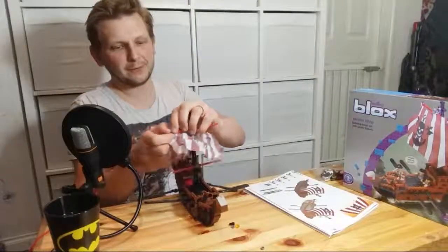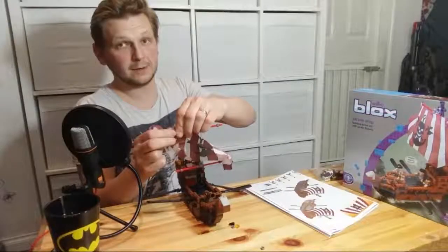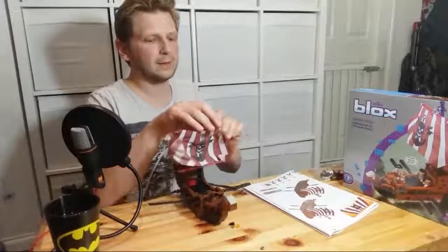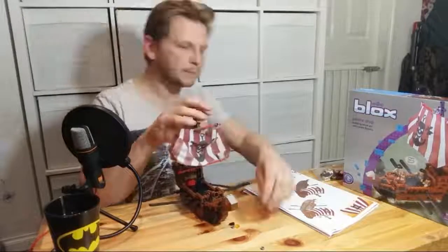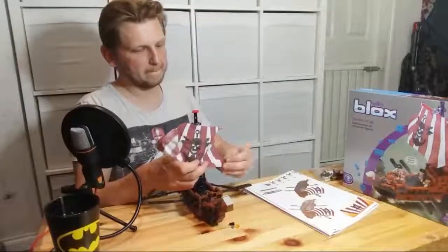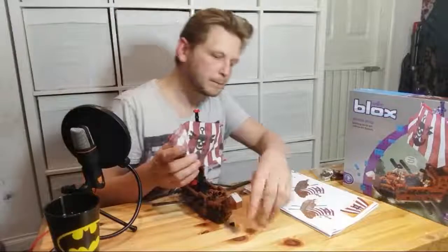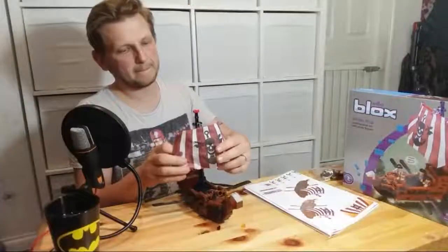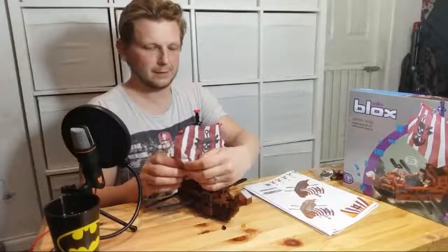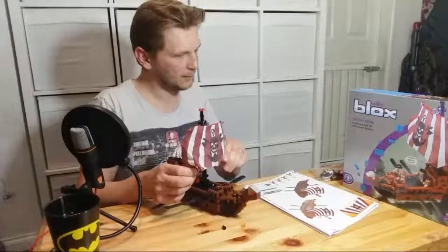You know what, I'll put the sail back to front too. It is a slightly more bold print on one side than the other. So pay attention to what you're doing, as I clearly am not. There we go. So I mean that's pretty cool.